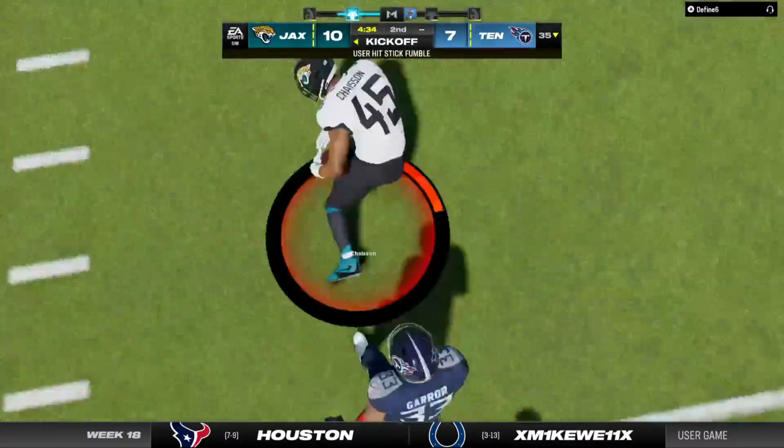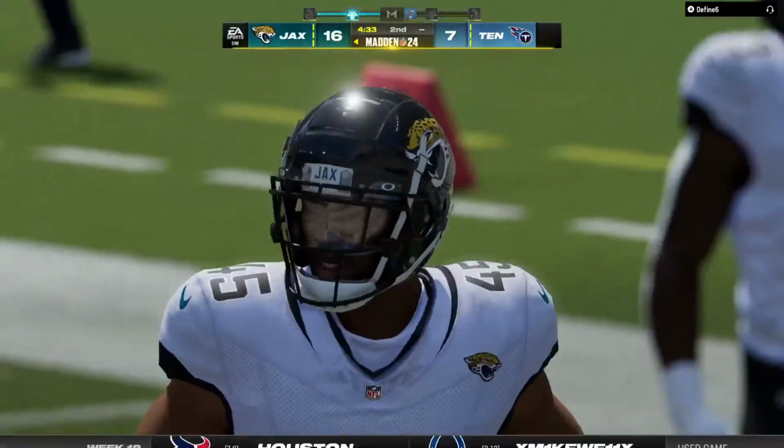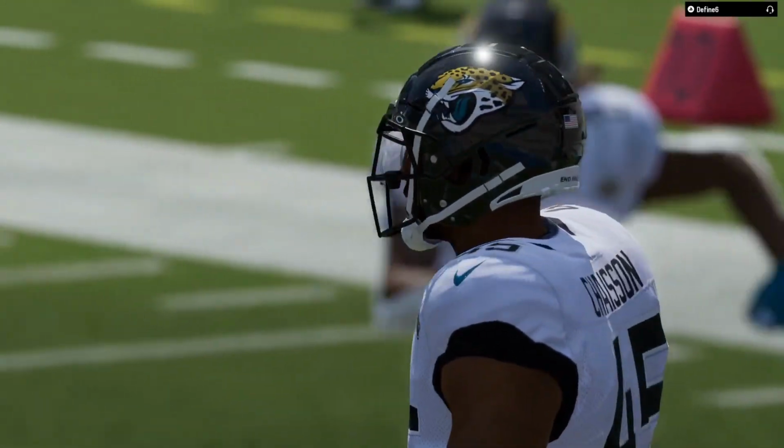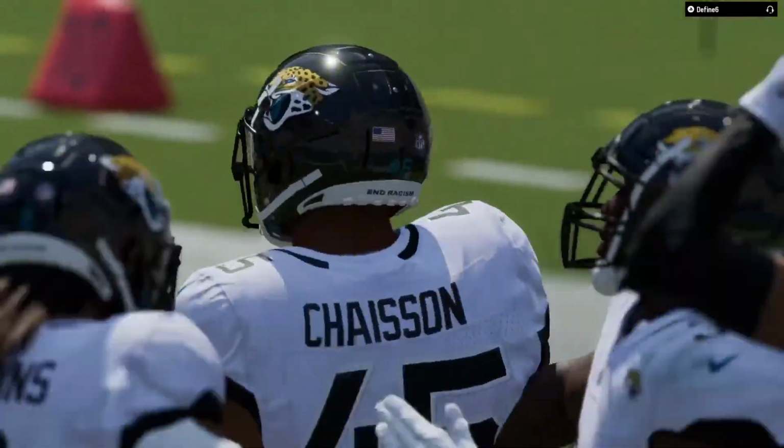And all deep in his own territory, he coughs up the football. And he brings this one back. A fumble return for a Jacksonville score. So problems here on special teams, and it results in the scoop and the score.